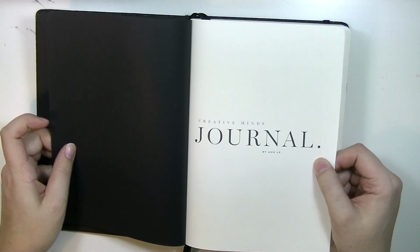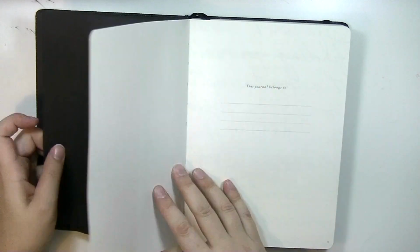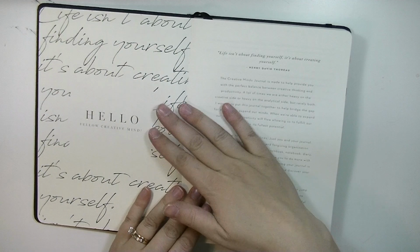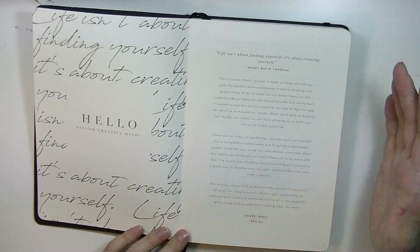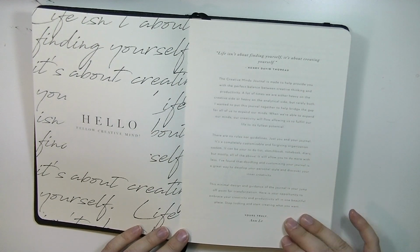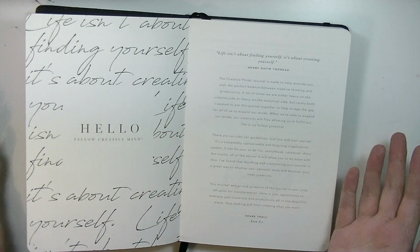So here is her title page, the Creativeminds Journal by Ann Lee. And then you have a Journal Belongs To page, and then on the inside, it has just a little blurb from Ann about her goal for creating this book.